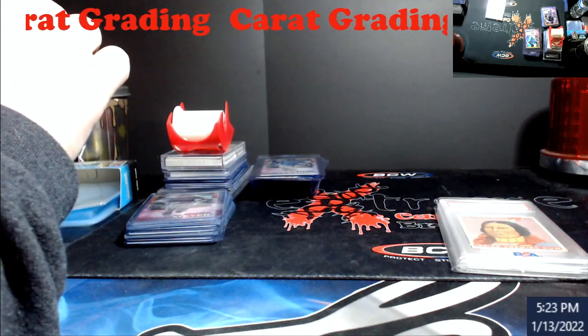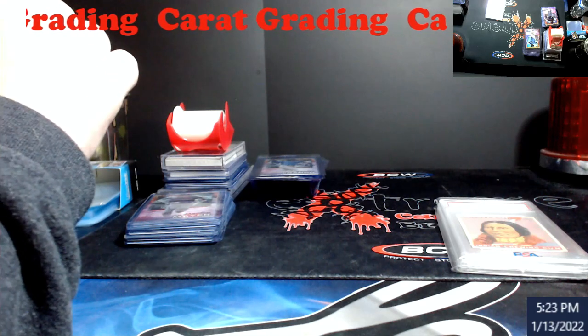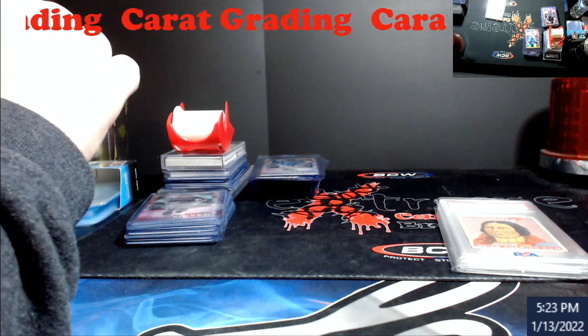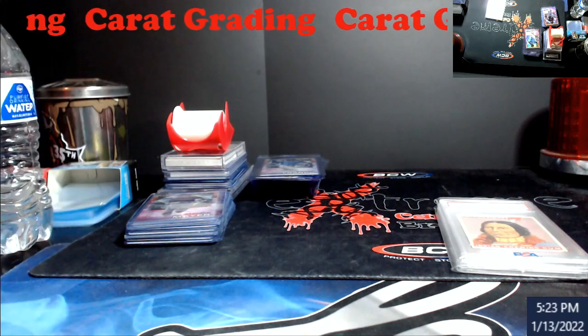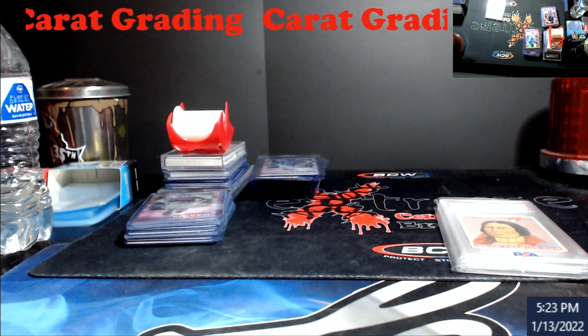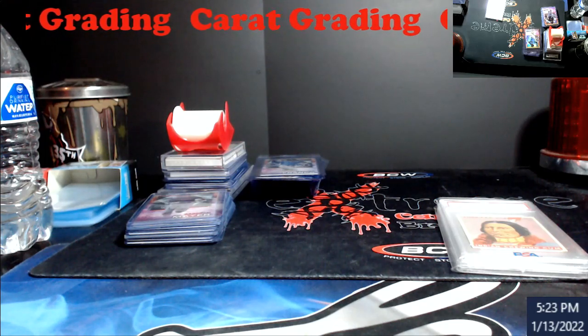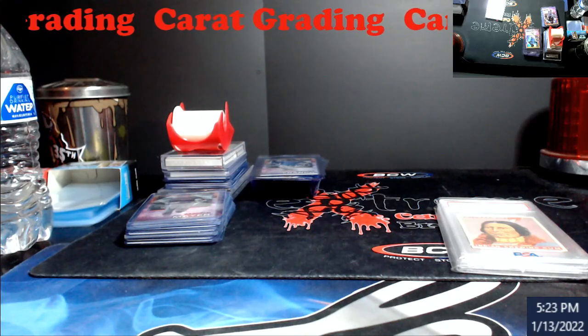New grading company out there called Carat Grading. Disclaimer, they are from Belgium. This was brought up in one of the groups I was in, and it was more of look at what they did to these slabs than anything.